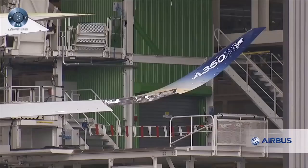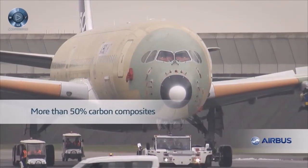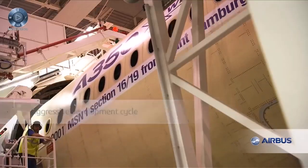What motivated me to join this program was the magnitude of the challenges. Challenges that were far-ranging, technical, technological, and organizational. The A350 is the first plane to use composites so extensively. More than 50% of the plane is made of carbon composites. We needed to ramp up production very quickly, following a very short development cycle for a project of this size, which involved dozens and dozens of partners around the world.